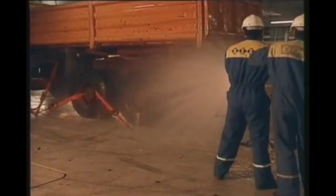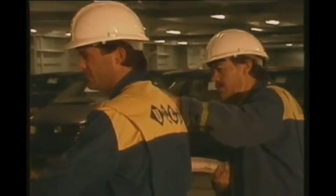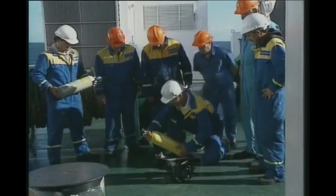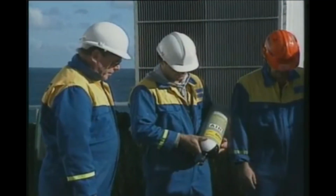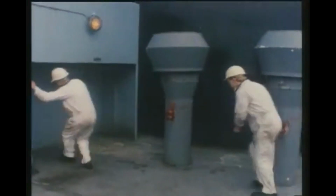And make them as realistic as possible. Some drills should cover training in the use and maintenance of equipment. This includes fire extinguishers, hoses and nozzles, breathing apparatus, protective clothing and rescue equipment. Take the opportunity to operate and test the watertight doors, vents, fire dampers and similar devices.